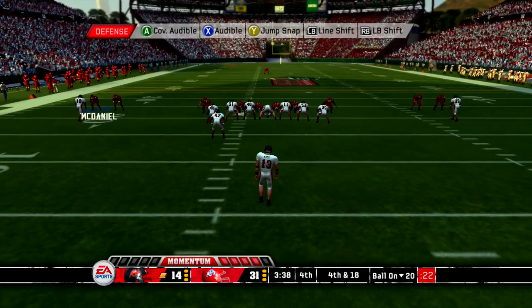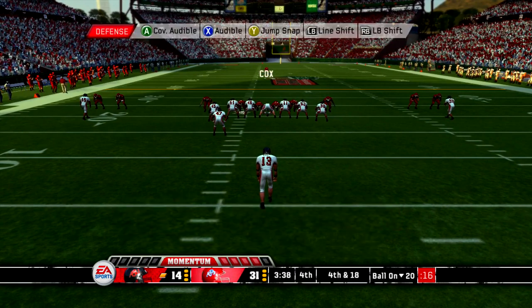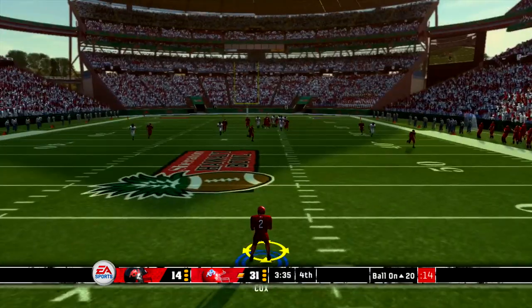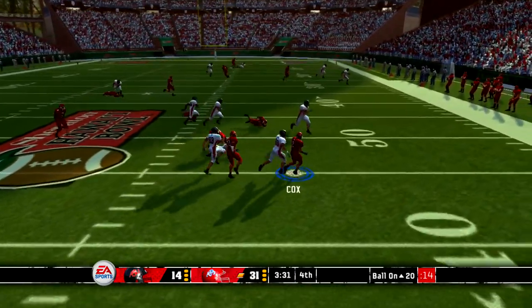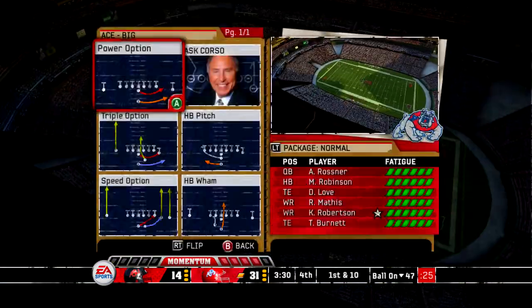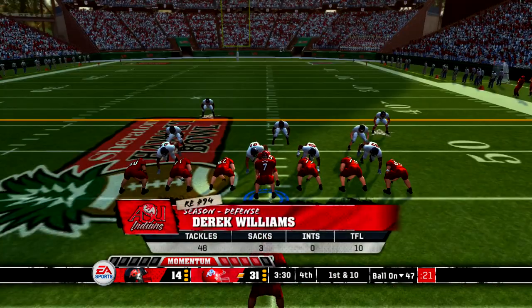Down. They come out in a punt formation. Pops will be the return man. Back deep to return. Gets it away. Cox fields it at the 39, and they make the stop at the 47-yard line. Well, the offense heads back out on the field after that kick, hoping to turn this drive into another touchdown.